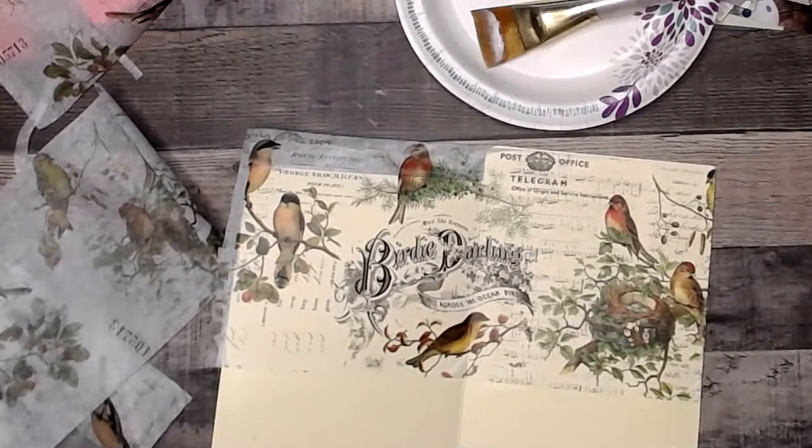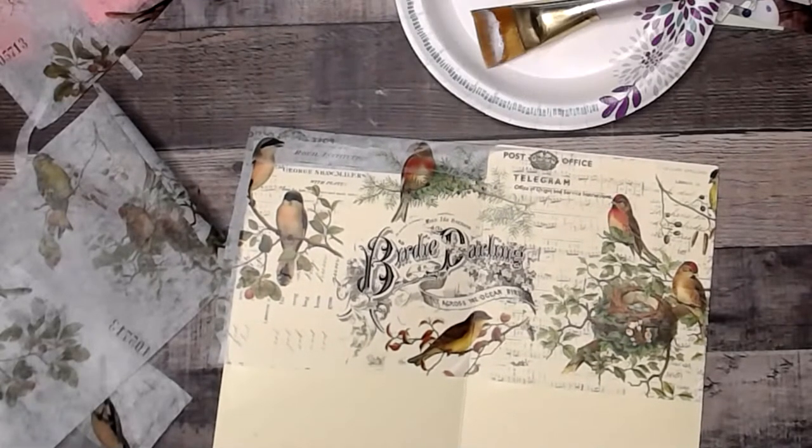Did you have a bird nest on your boat? No, not me.